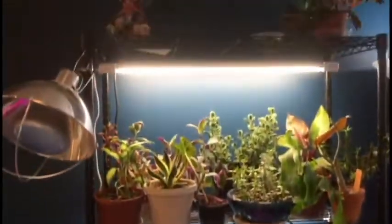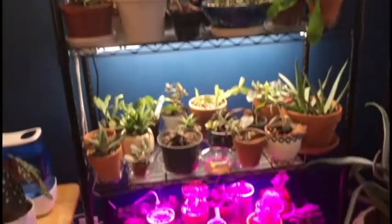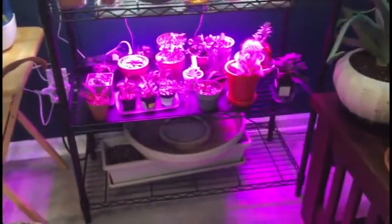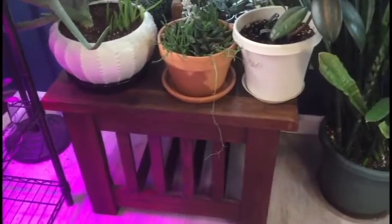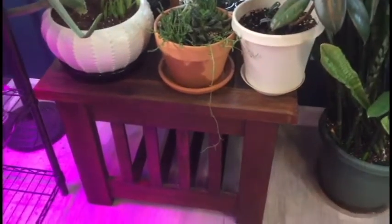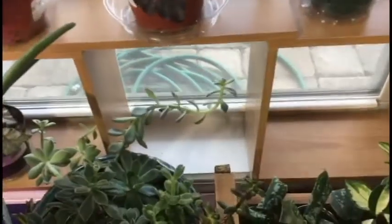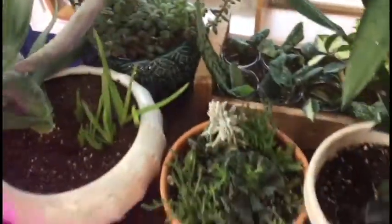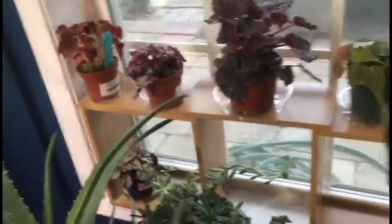Then I have this plant shelf here that has grow lights on every level. And I have a whole bunch of plants on there, obviously, you can see. I never got a grow light for the very bottom, so right now I'm using that as storage. Then I got this little wooden end table from Goodwill for like $5 or something. And it just happens to be at almost the exact height of the windowsill, so I can have these plants all here, sitting by the windowsill.